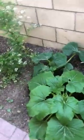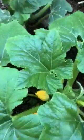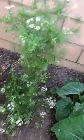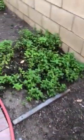He's growing more stuff. We eat all of them. This is zucchini right here. This is a tiny, tiny zucchini right here. And it's a flower. This is cilantro. Oh no, what happened? So we grow more salad, maybe. And more vegetables.